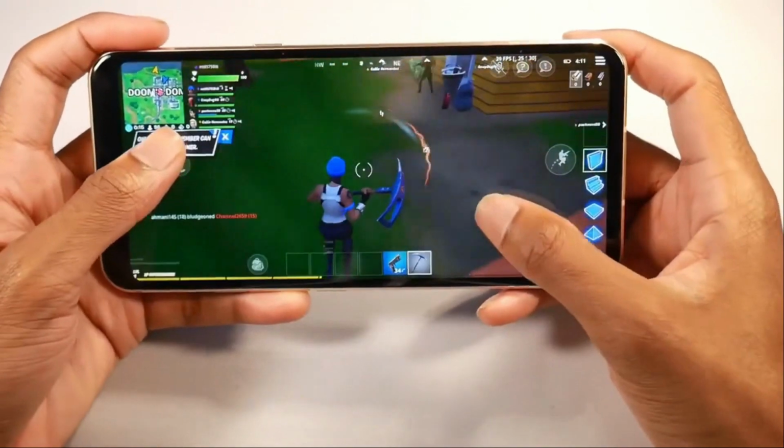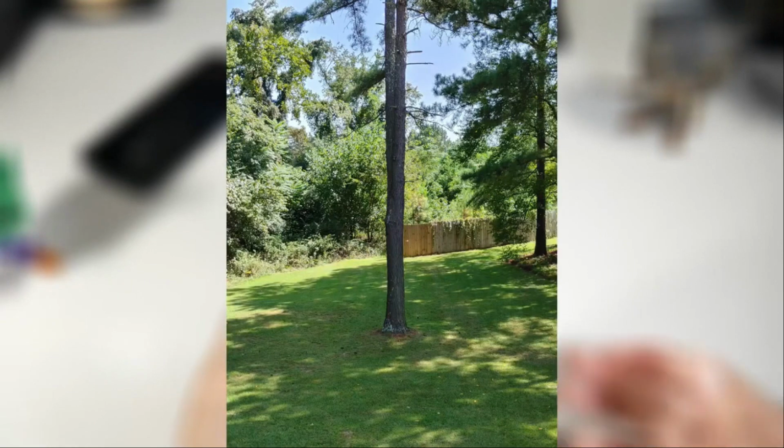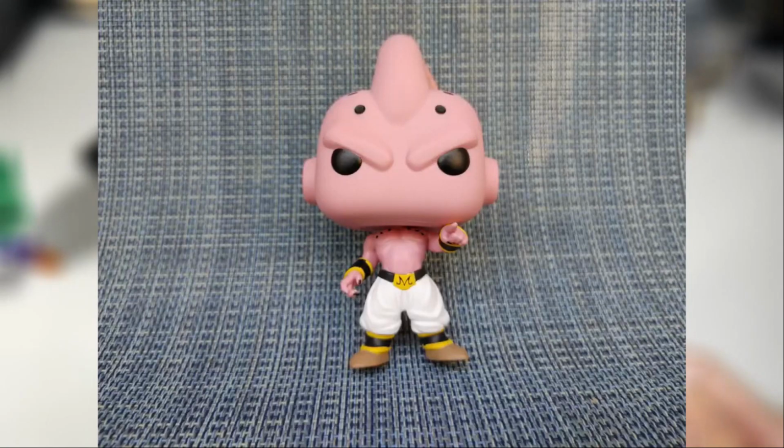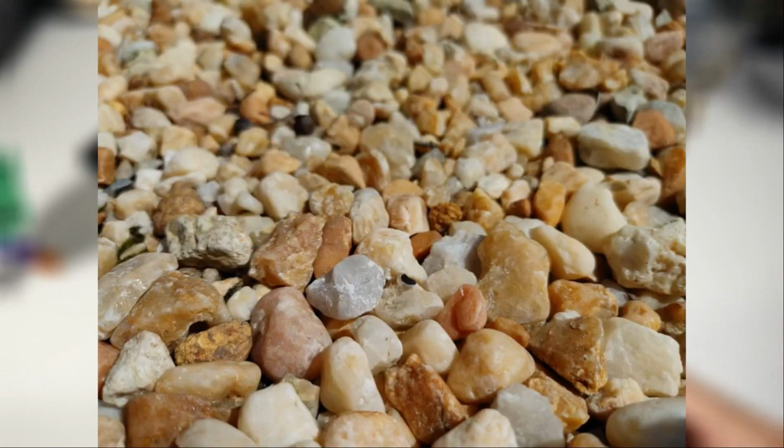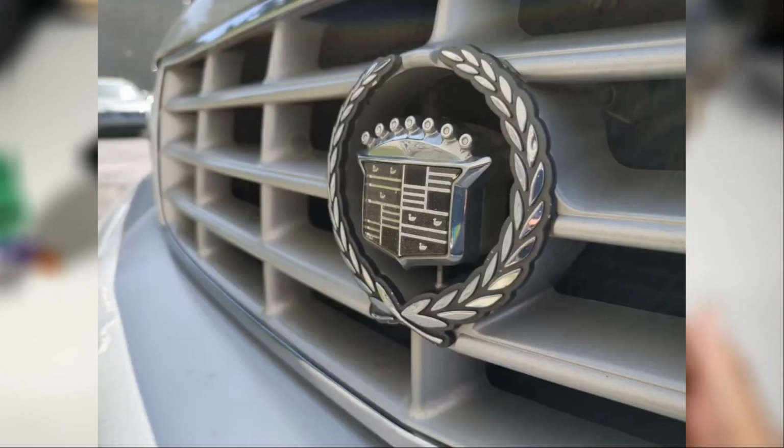So the V60 actually has some pretty good cameras. It's got a triple camera setup, 64 megapixel standard, 13 megapixel ultra wide with a 0.3 depth sensor. You get 8K video as well as a 10 megapixel selfie. As you can see from the photos, very highly detailed. It gives off some really good natural looking colors, completely the opposite of Samsung's image processing by comparison. But I like the pictures on the V60. I think they look great.